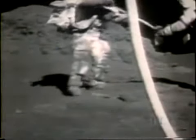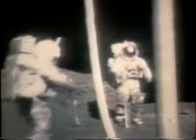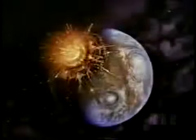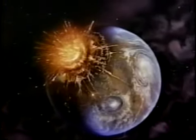Thanks to the Apollo astronauts, we know more about the moon than any body in space beyond our own. But a puzzling mystery remains. Why is Earth the only inner planet with a large moon? And where did it come from? Shortly after the birth of the solar system, a planet the size of Mars might have collided with the Earth, throwing off material that reformed into the moon.